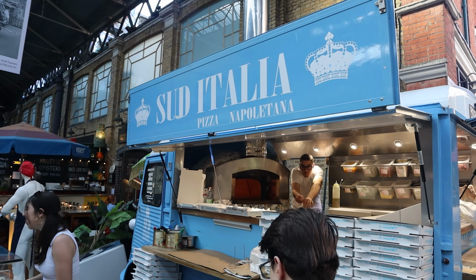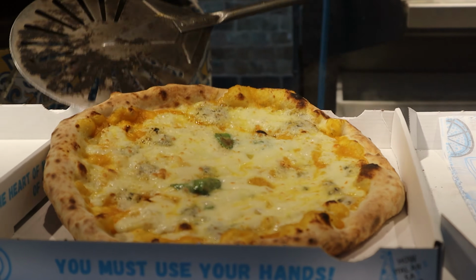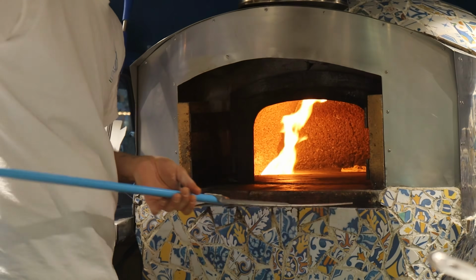Right guys, you know we love a little bit of creativity and innovation at Cuisine TV, so we're going to be trying something completely different now. This is a pumpkin pizza. The base, there's no tomato sauce, it's literally pumpkin sauce, and then it's topped off with basil, a little bit of blue cheese, then they've got mozzarella cheese, and they've got Parmigiano Reggiano as well. So they've got basically 4 different types of cheese on this, on the pumpkin base.